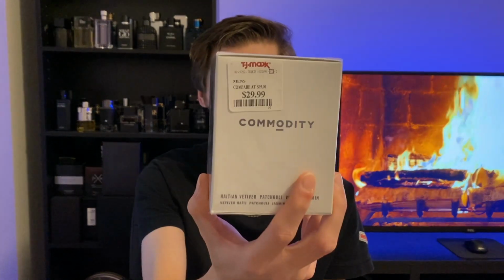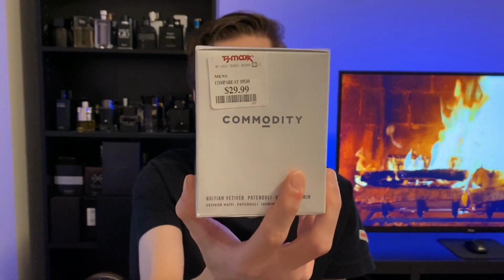I actually got this one for pretty much a steal. Now, really quick, I actually found this one at TJ Maxx. These fragrances on Commodity's website retail for $135, so it is quite up there, a little bit more than most of your designers or stuff like that, since this is a niche house. And I picked this one up for $29.99, as you can see right there. That is pretty much over $100 off.